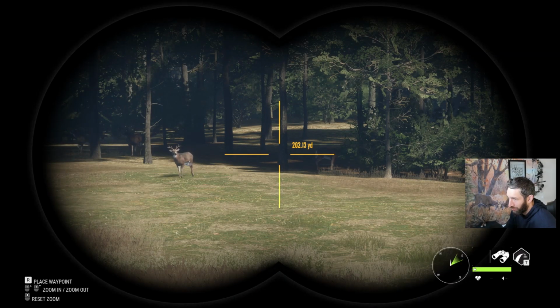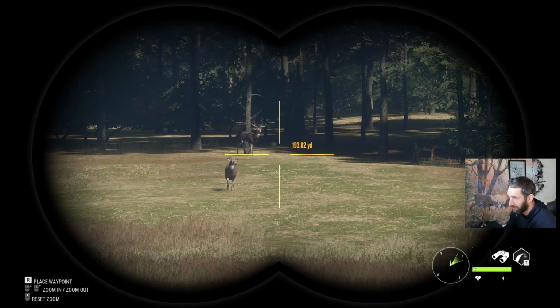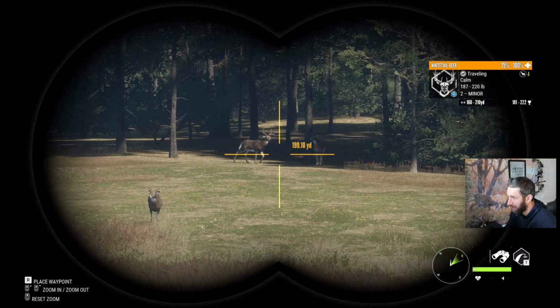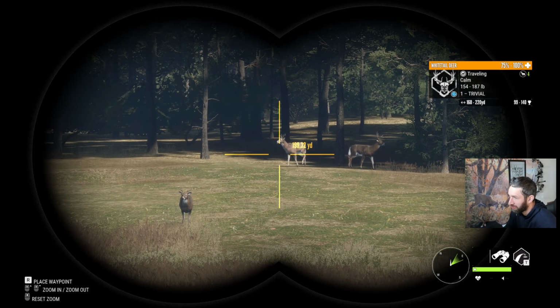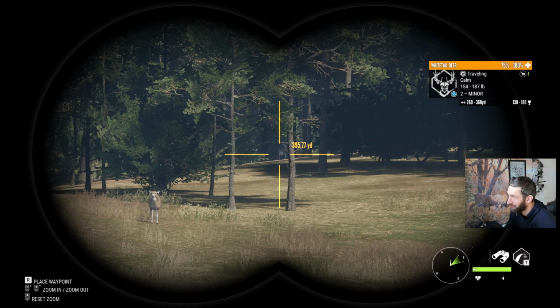All right, so though we did take down one of the 1-trivial bucks, I figured we'd come back here and try and take down at least another one because there's so many. And now we have a 190 plus buck coming in here, which is kind of cool, but I'm not interested in that. What I am interested in, however, is at least one of these 1-trivials, possibly even two.